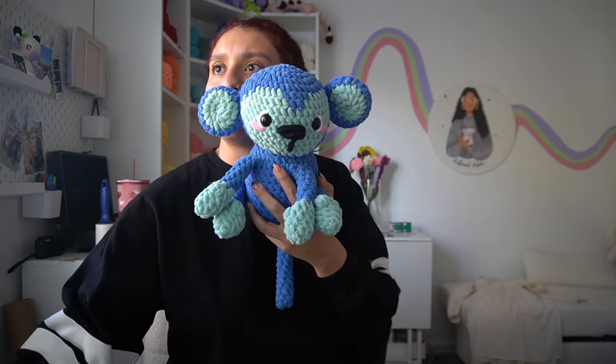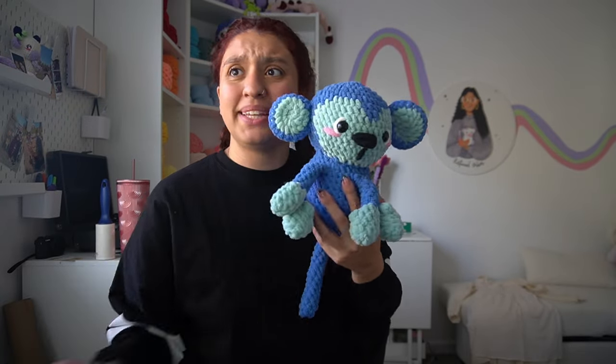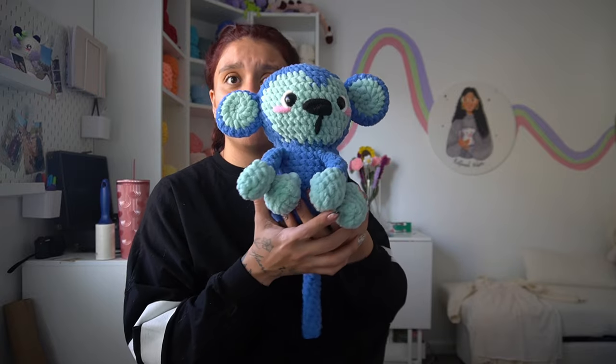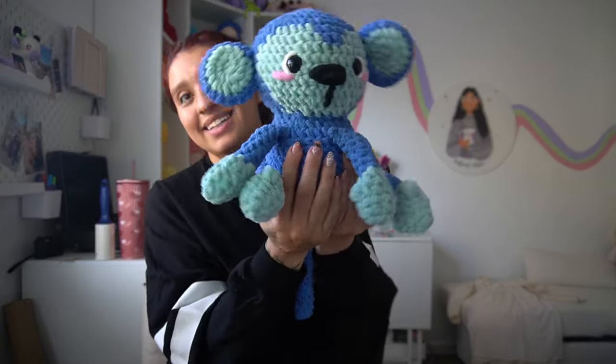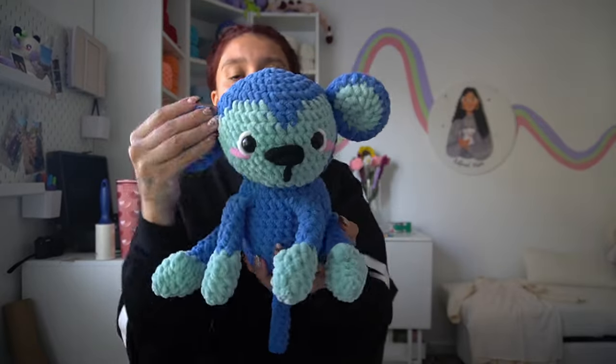I got the pattern. I purchased the pattern. I don't know what time it was, but I'm already done with it, and it's only 4 p.m. So that was a super quick make and he's super cute. And it's low sew for some of y'all who don't like sewing. The only things you have to sew are the two lower legs and the ears.